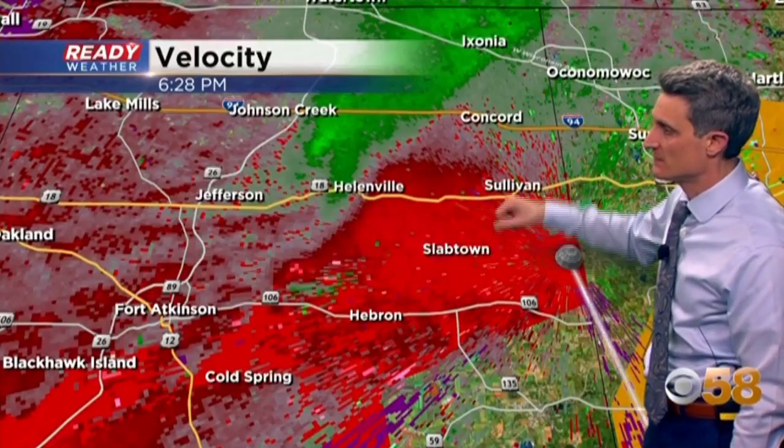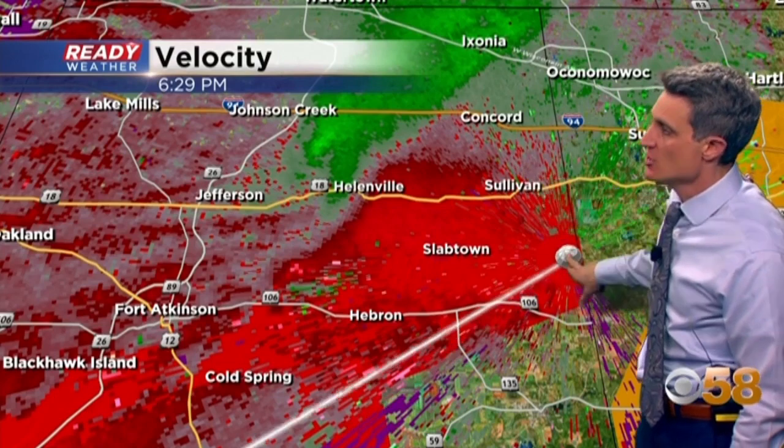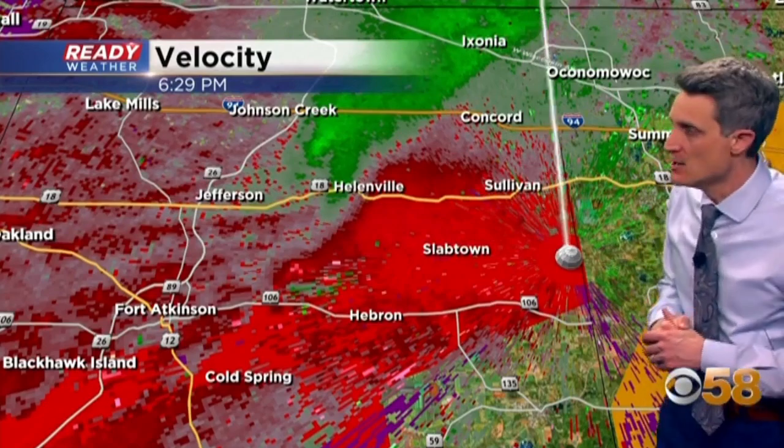especially within the tornado-warned area. By the way, the National Weather Service site is sitting right here, just to the south of Sullivan, so they are included in that tornado warning area. We do have some other storms to the north as well.